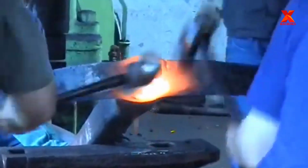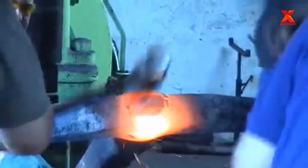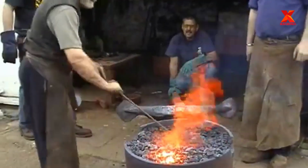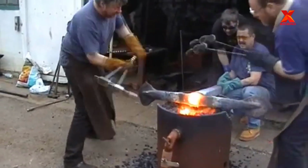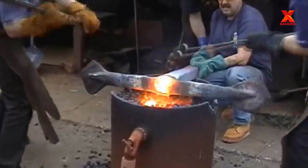Anchors for small boats are often produced by this forging method. But for large ships, their anchor manufacturing process also requires a separate and more complex manufacturing process, usually starting with the casting method.